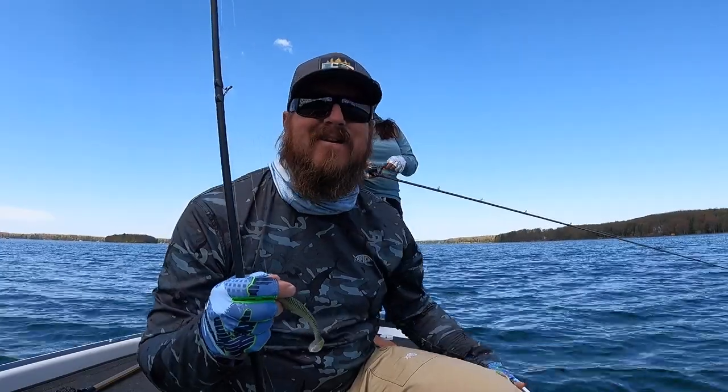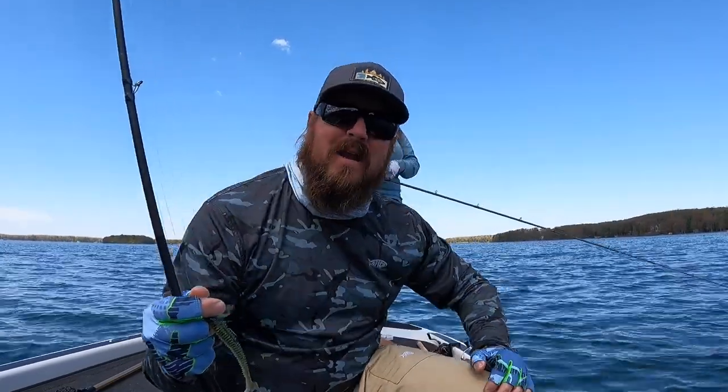Big old hook set in the back of the boat. I thought he had a giant on. All right, let's get back to it.